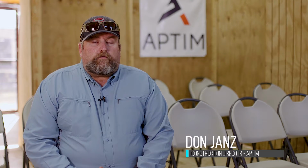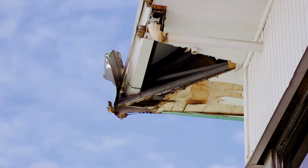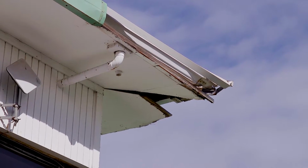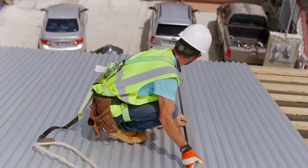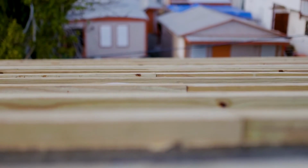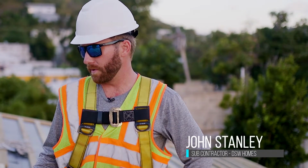During the hurricane, there was a lot of uplift of the homes and the roofs. They did a lot of major damage to the structures, including all the way down to the rafters. So we've been rebuilding these homes from the rafters, putting new sheeting and new purlins on the homes. Basically, these roofs will be rated for 165-mile-an-hour winds. Today, we're installing the purlins on a house that's a 50% rebuild.